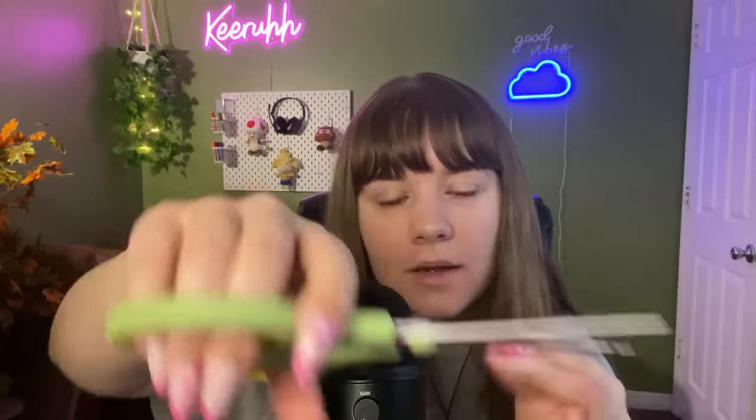Scissors. Try to get your cut going, okay? Let me grab the scissors. Sorry, I'm struggling to pick items up. Okay, let's just take some hair here. And cut. Let me get the brush. Okay, come nice and close.